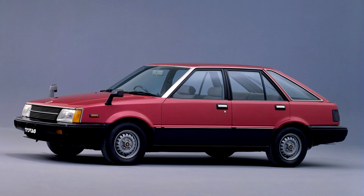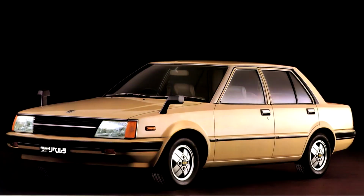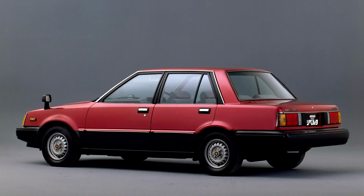The range was L 1.6 liters, GL 1.6 liters, SGL 1.6 liters, and SGL 1.8 liters. Some markets, such as Belgium, where it came fitted with the full SGL equipment, also received a 1.7-liter turbo diesel engine with 73 PS, 54 kilowatts, beginning with the 1984 model year.